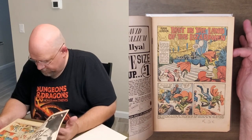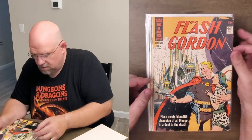67. King Features Syndicate. Wow. Okay, so I know King Features Syndicate. I had no idea they actually had a comic book line. 55-year-old book. Really, 56-year-old book. Really pretty good condition for its age.